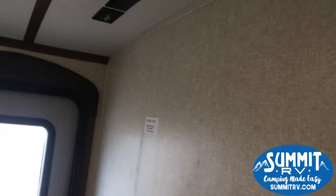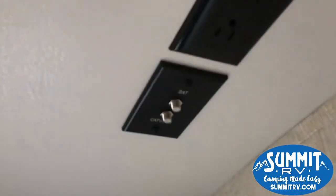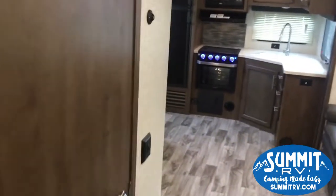And right here, of course, you do have a place you can mount a TV and watch either some satellite or cable. Now we'll head into the bathroom.